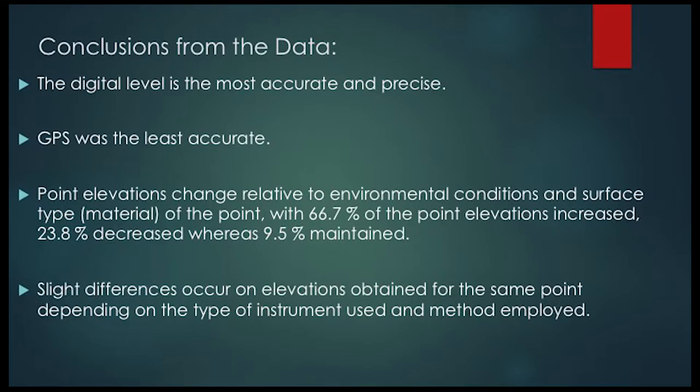Our results indicated that the digital level was the most accurate, as I said before. GPS was absolutely the least accurate of the forms we used to measure. Point changes are as follows. 66.7% of our 21 points increased in elevation, 23.8% decreased, and 9.5% were unchanged. We also noticed that 12 out of the 15 raised elevations were set in soil.